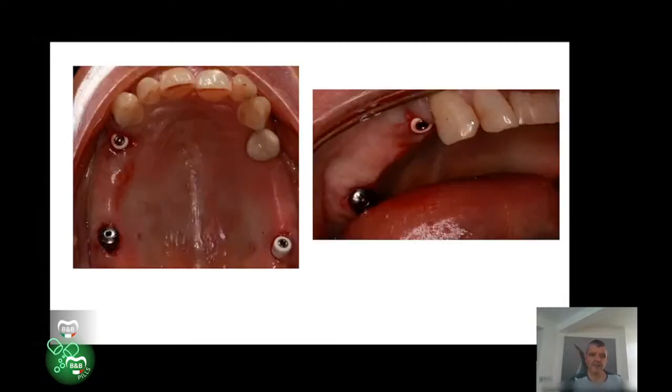And let's look at the surgery. This is basically after we completed the surgery. It was all done by a guided approach, all transmucosally. So we placed three implants, the two pterygoids here and here, and this was the immediate implant into the fore socket.